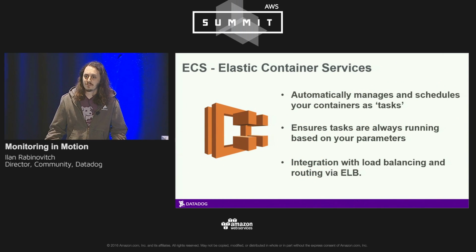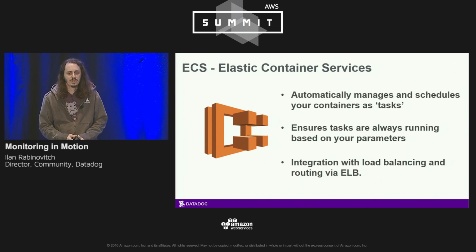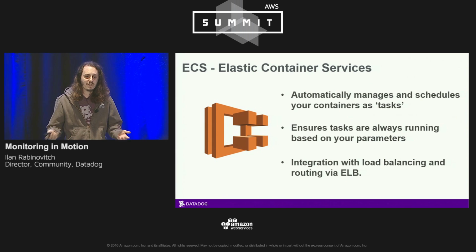So how do we manage that type of churn? Well, Amazon offers a great service, Elastic Container Service. We saw a little bit about this in the keynote today. It lets us automatically manage and schedule these tasks.